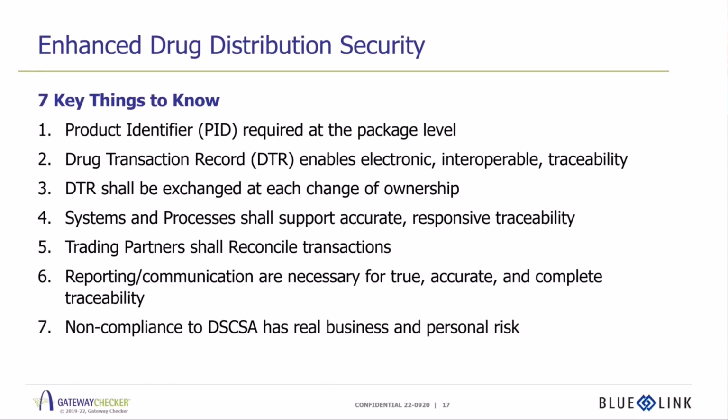I know we covered an awful lot of ground in a short period of time. I'm hopeful that this has registered with you and that you understand the stakes here, as well as some paths forward with regards to DSCSA.